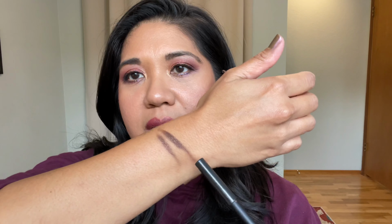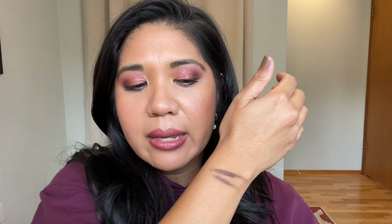So it's great. The Pat McGrath is great for smudging and using for depth up here, but since my eyes are oily, I don't want it to migrate. So I'm kind of wear testing this against this, and I might end up going back to the MAC product as well. So I also picked up two of these.